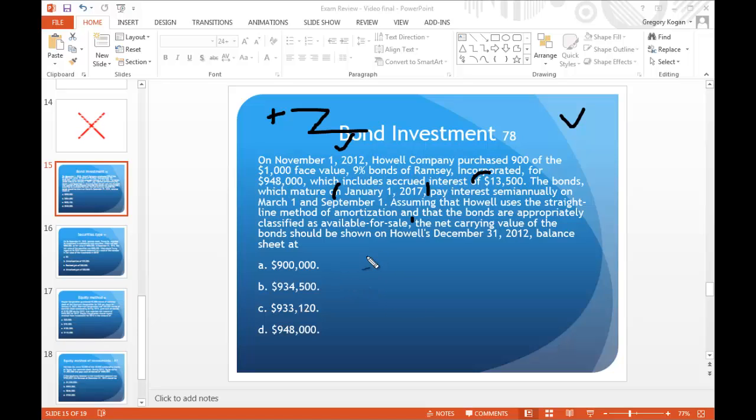So first of all, we would have to go and say 948 minus 13.5, because that was accrued interest that we don't want to count in our carrying amount. So then we get here 934,500.